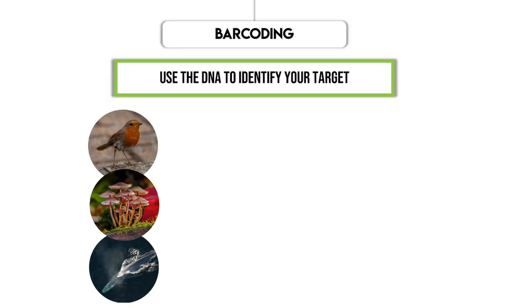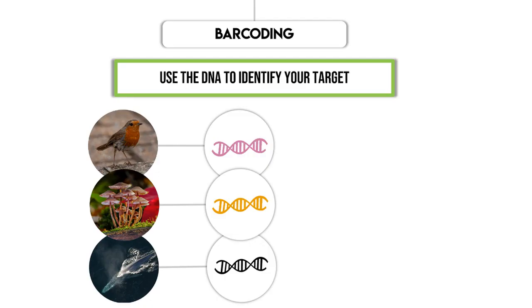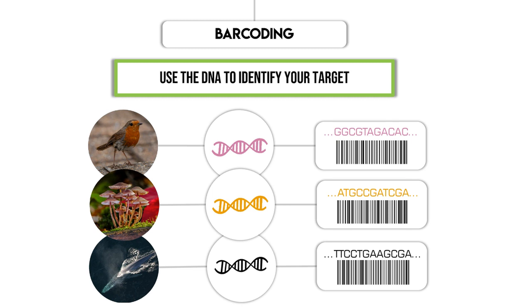What is barcoding? Take an example of three organisms: a bird, a mushroom, and a whale. Each of these individuals has DNA, and we could use this DNA to identify each of them. So the DNA could be used as a way to barcode each organism. Now we know what barcoding is, but what is metabarcoding?